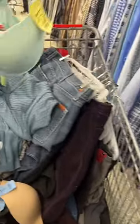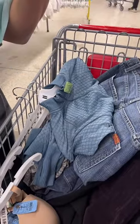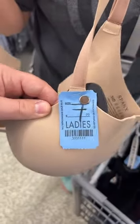Oh, those are bras. One of these is new with tags. What is that, Victoria's Secret? No. I thought it was, but it's not. Okay, sorry, we'll ignore that one. Spanx bra? That's got to be good, right? That's half off. Please tell me the color is green. Yeah, green is the color. Half off.